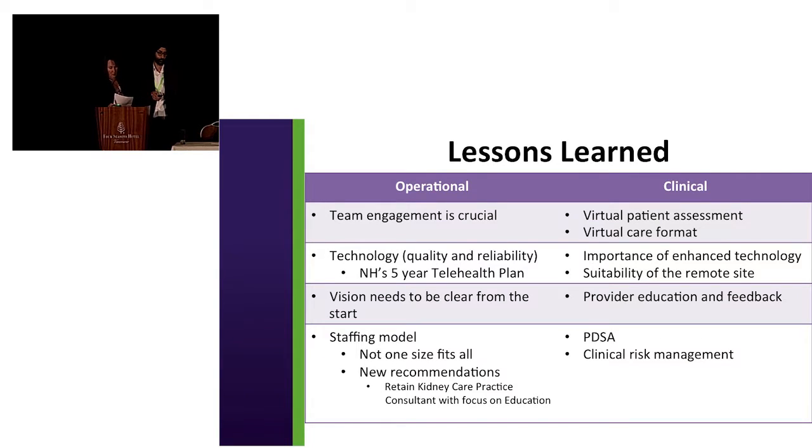So what we've learned in our first year is that team engagement and communication is absolutely crucial, not only with our own internal kidney care team, but also with the Northern Health Primary Care Homes and other stakeholders. One of our big challenges, moving to other communities, was that there wasn't always somebody on the other end to help the patients navigate where they're supposed to go, and to make sure the video conferencing equipment was working at that site. One of our big concerns was that the patient would just be kind of lost and not have a really good experience with this.